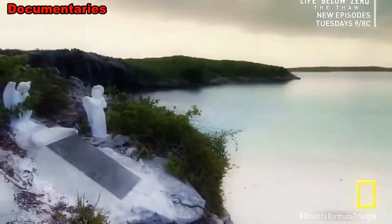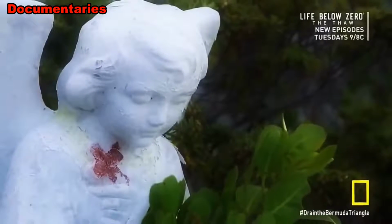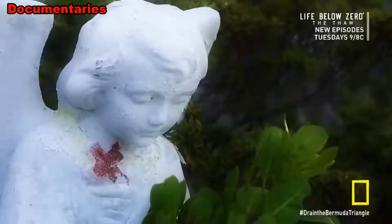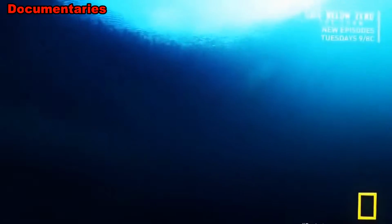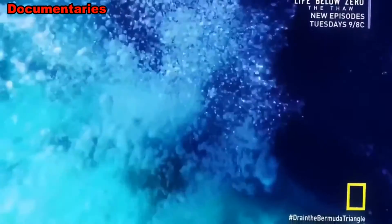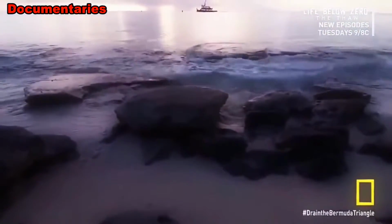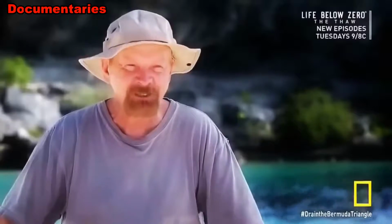Locals tend to keep their distance, warned off by some alarming supernatural tales. In the Bahamas, there's a lot of stories and folk legends pertaining to blue holes. One of them is that there's a monster called the Lusca that lives down in the blue hole, and the water coming in and out is actually the Lusca, this monster, inhaling and exhaling water. There's stories of ships coming in close to the blue hole and actually being sucked down by the inhalation of Lusca.